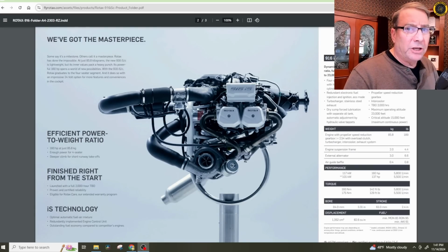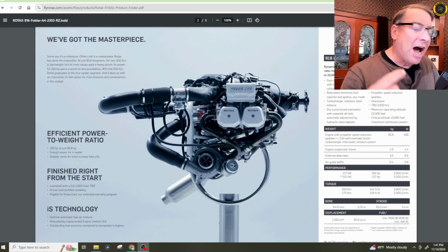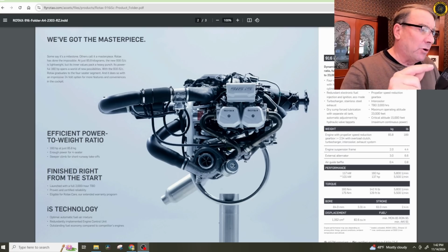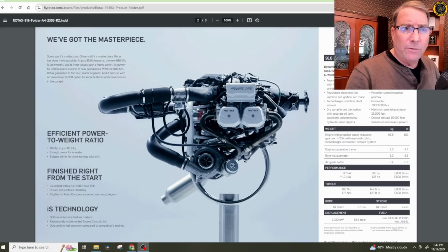This new Rotax engine is a revolutionary new light aircraft power plant. It's only 189 pounds and yet puts out 160 horsepower, and with this turbocharger it produces that 160 horsepower all the way up to 15,000 feet. An absolute game changer for the short takeoff and landing crowd that want to operate out of higher density altitude airports. And the main feature of this engine is that it can run on just about any type of fuel and is going to be the answer to when aviation phases out 100 low lead fuel.